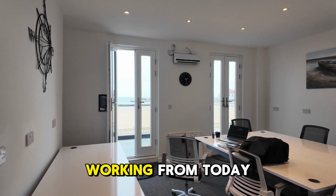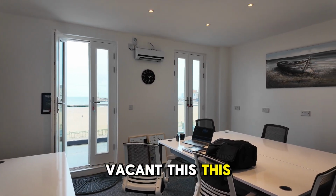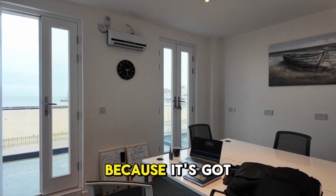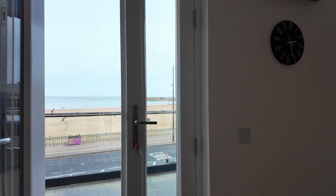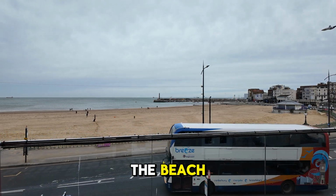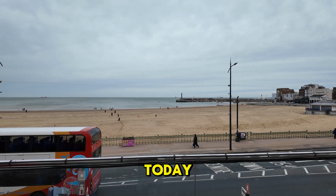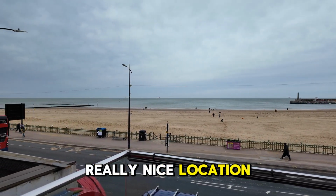This is the office where I'm working from today. This is actually vacant, this space. So I'm just utilising it to do some filming because it's got some great natural light coming in and also a really nice open balcony overlooking the beach, which is fantastic. A few people out on a walk today. It's not started raining yet, which is good. So yeah, really nice location.